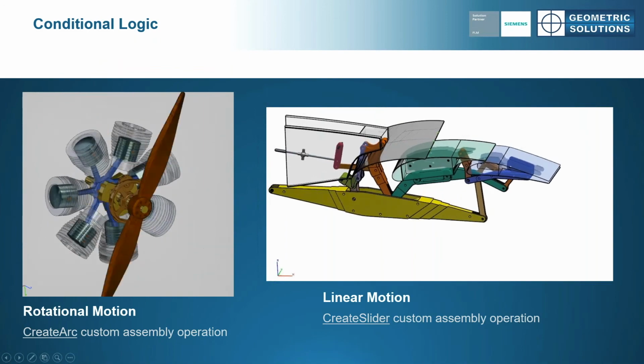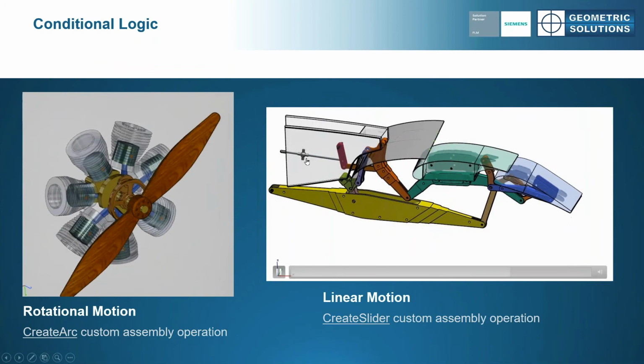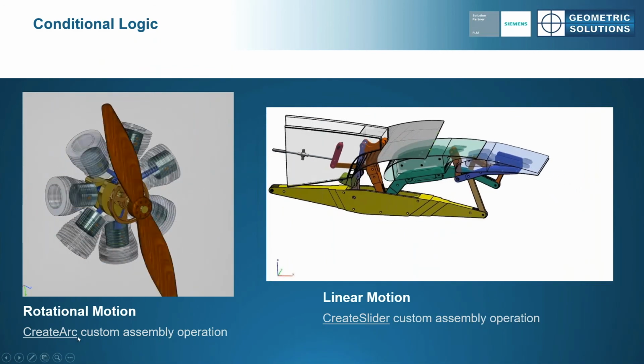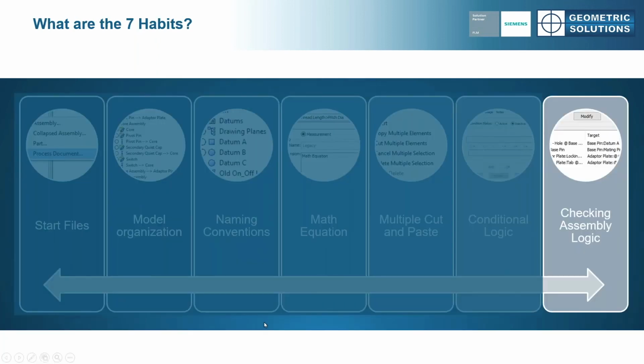And you can do things like this. This is that linear motion, this great slider routine. It's sliding this slider in and out, and that's extending all this stuff. But here's a create art, and it's giving me a rotational one. So both can be used. And the last thing we're going to talk about today is checking assembly logic.